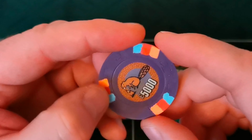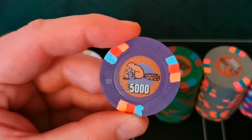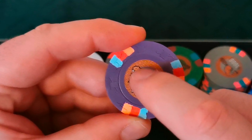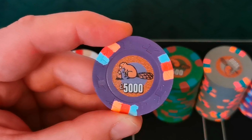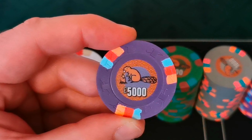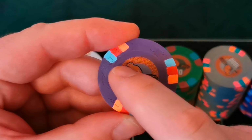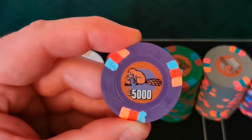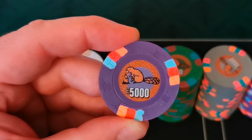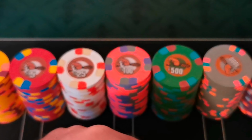One of the things that struck me with this 43mm chip is the size of the inlay. At first, it actually looks like it's a much smaller inlay than most 43mm IHCs, but you might be able to see that it's actually a full-size inlay on these, which is really cool. Yeah, so that is the lineup in its entirety.